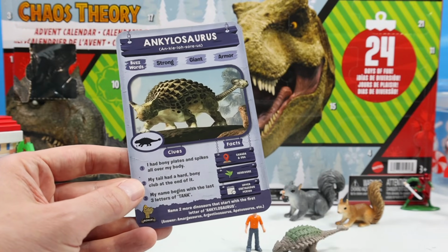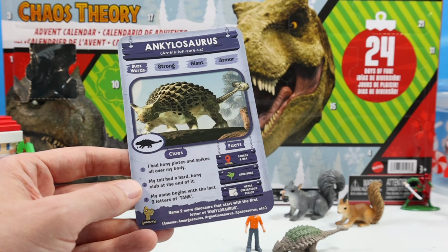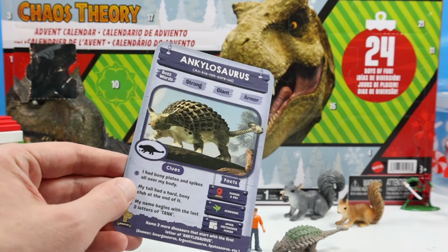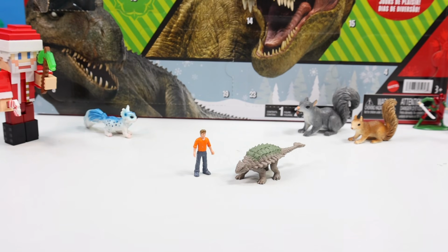And then a bunch of fun facts, such as I have bony plates and spikes all over my body. My tail had a hard, bony club at the end of it. My name begins with the last 3 letters of tank. Ank! Ha! I didn't know that. So obvious. So Ben and Ankylosaurus here, I know we've seen before, bringing back the last 2 years of fences.